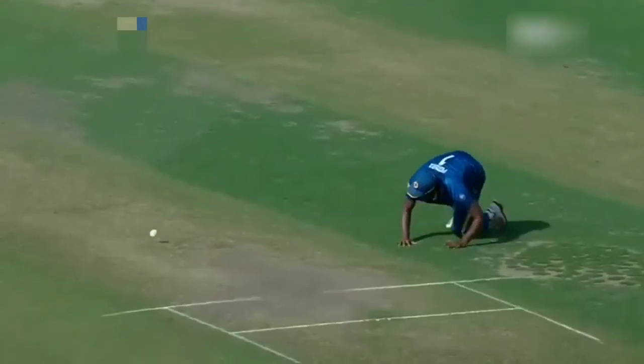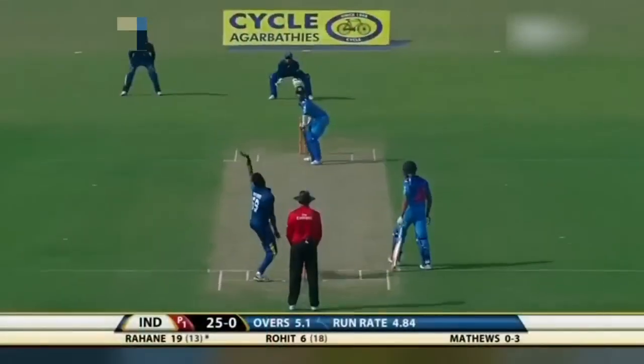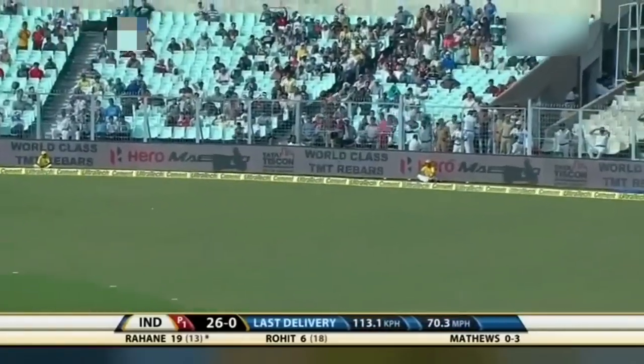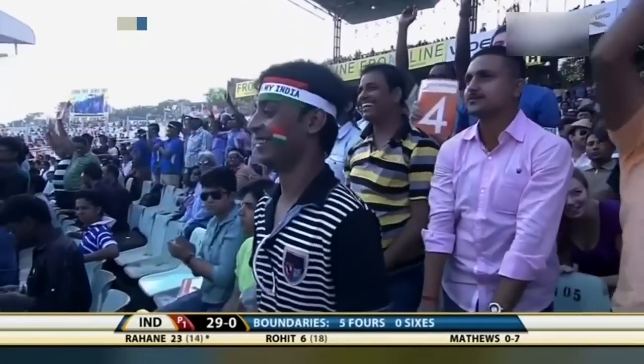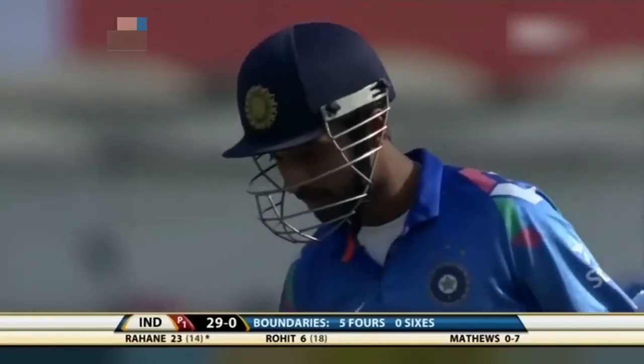He's made a mess of it, given Rohit Sharma another opportunity. Leg side again, and this outfield is so fast. It's 4 more. 5 boundaries now for Rahane. May not have intended to play it there. Ball's moved into him quite sharply.